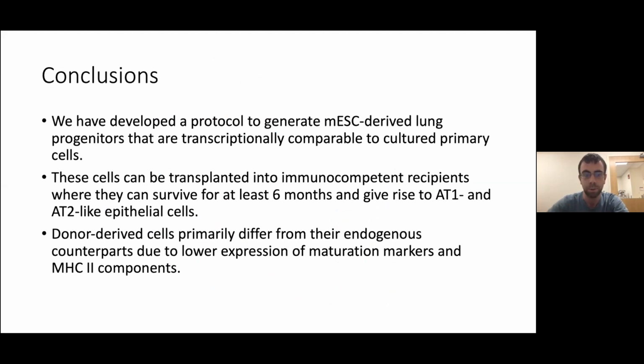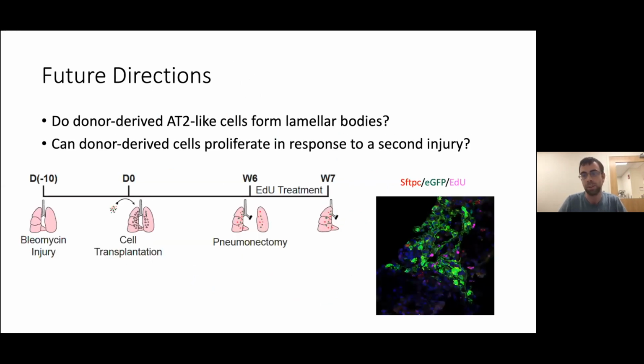With that, just to summarize, we generated a protocol to make ESC-derived lung progenitor cells that are transcriptionally similar to their primary counterparts. These cells can be transplanted into immunocompetent recipients where they survive for at least 6 months and give primarily rise to alveolar type 1 and type 2-like cells. When we look closer, these donor-derived cells differ from their endogenous counterparts due to lower expression of some maturation markers and MHC2 proteins.